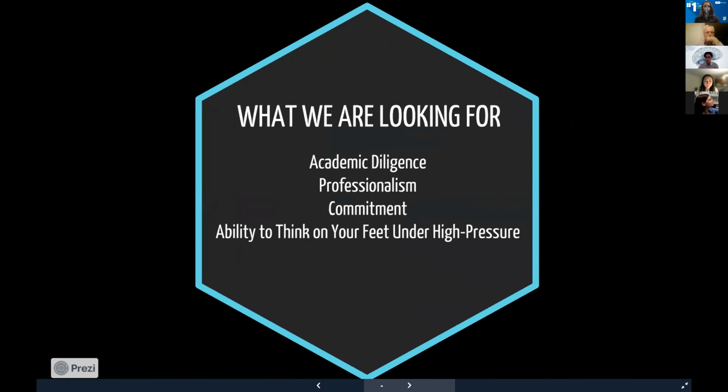And what we're really looking for in this program is, of course, academic diligence. It is a major commitment to be a member of stroke team, and we want to make sure that you can balance your time as a member of stroke team. In addition to that, you are representing UCLA Health, and even specifically Dr. Starkman as a research associate of Dr. Starkman on the student stroke team.